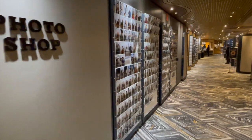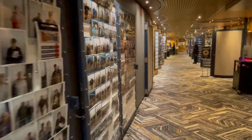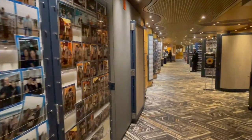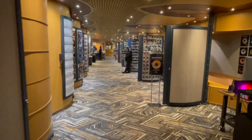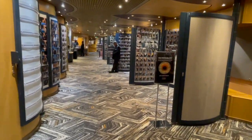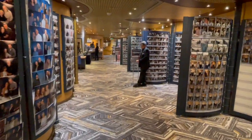Right down from the main dining room on 3 aft and near the back elevators is the photo shop. This is a great place to come and see pictures that have been taken during your voyage. As we walk through the photo shop, you can see lots of different pictures, and folks have their packets up on the wall, as well as different types of really cool photography like iris photography. You have a lot of options here on the Eurodam if you're into photography.